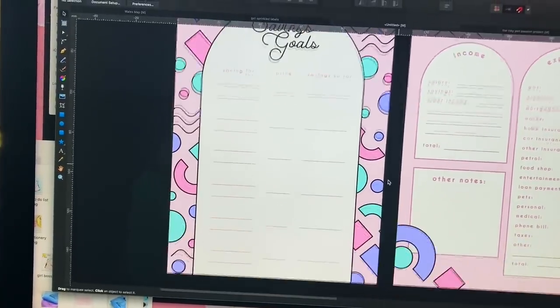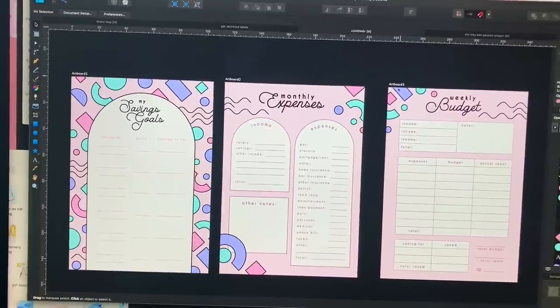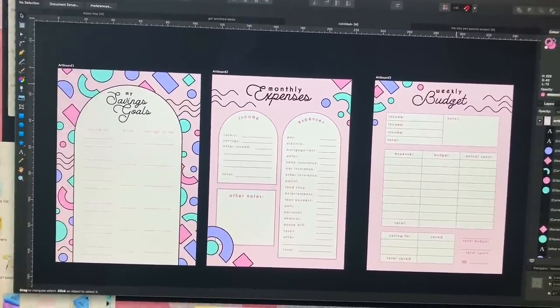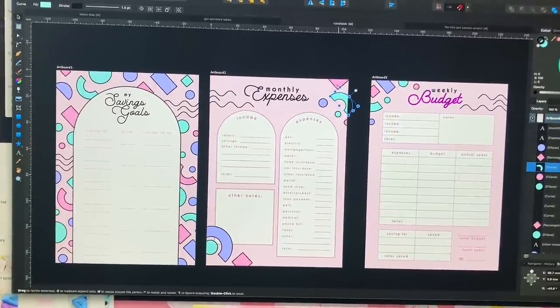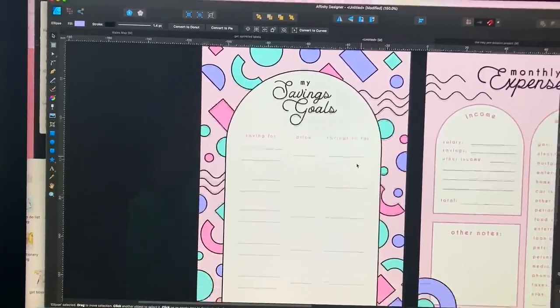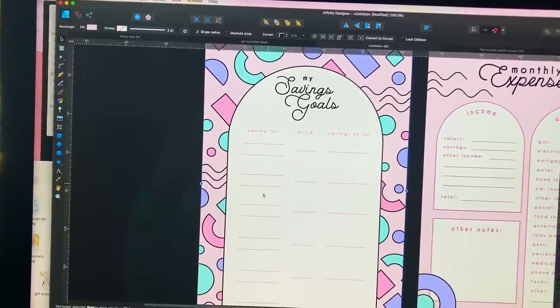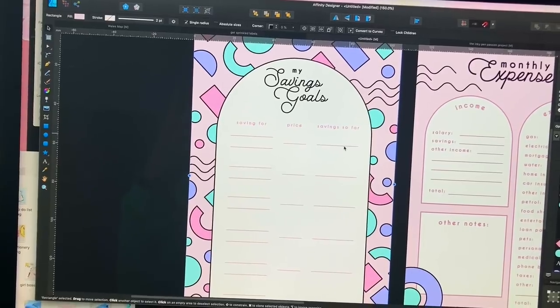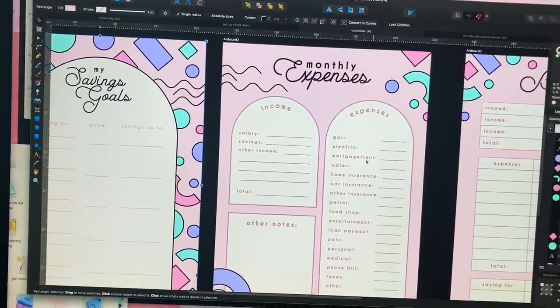And I can start my carpet and flooring next weekend. So I've just been working on these little planner pages I'm thinking can be either printable, or I can make them into pages to go into maybe small Filofax planners and refillable planners. So I'm thinking of a budget planner and savings goals. So here we have things that you may be saving for, the price of them, and the savings you have so far, and then a monthly expense sheet.